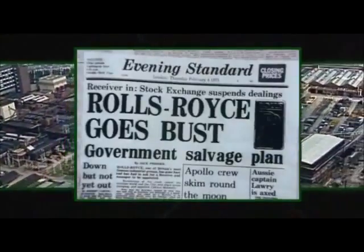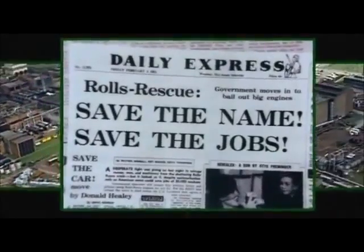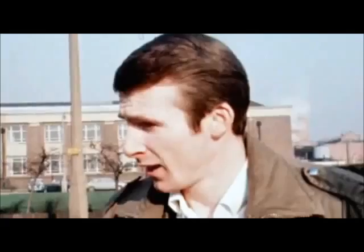It was too late. The project had bankrupted the company, and Derby was in crisis. There's hardly a family in the town that hasn't got someone working at Rolls, not just as manual workers and skilled craftsmen, but as research workers and designers. When the men came out lunchtime, they were obviously shaken. Shocked. Just shocked. Looks very bleak, that's all I can say. I mean, looks very bleak, doesn't it?